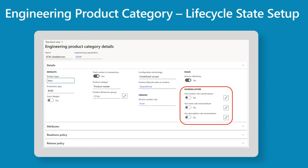However, if you have requirements in your organization to follow a specific format for new product IDs, their name and description, you can use the nomenclature feature. The next setup is lifecycle state at the time of product creation. Set up the default product lifecycle state that an engineering product should have when it's first created. Let's review lifecycle state configuration in more detail in the next slide. For headphones, we have set up the default lifecycle state as operational. This means when the product is created, its default lifecycle state will be set to operational.